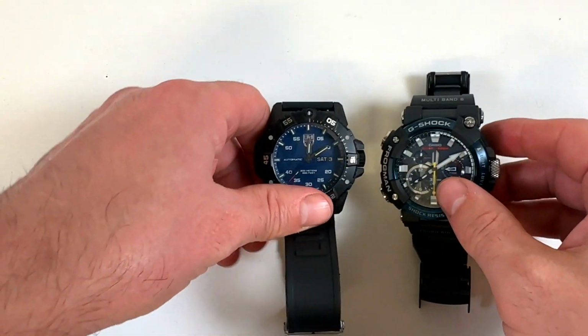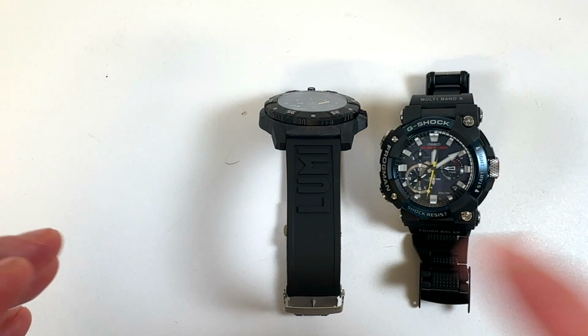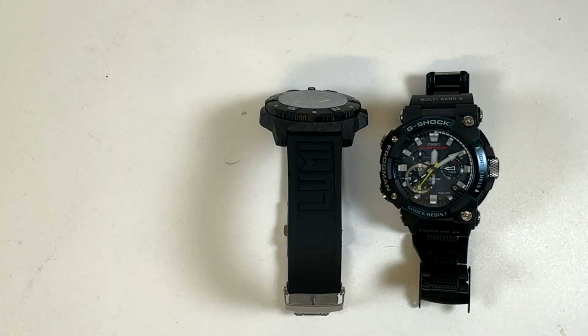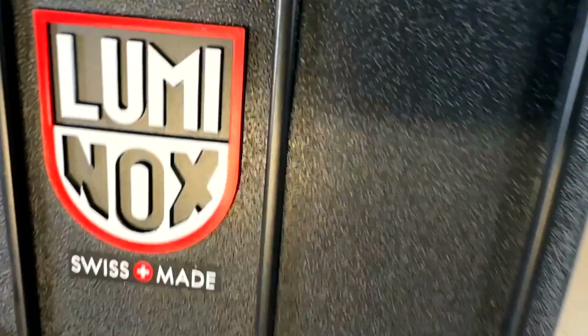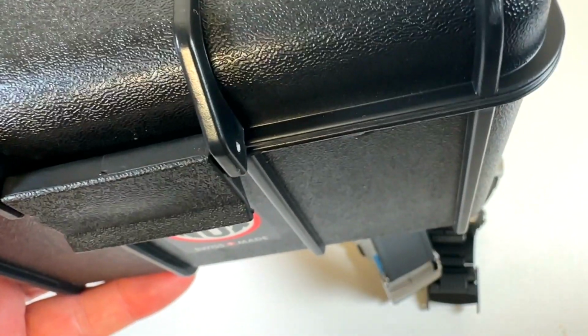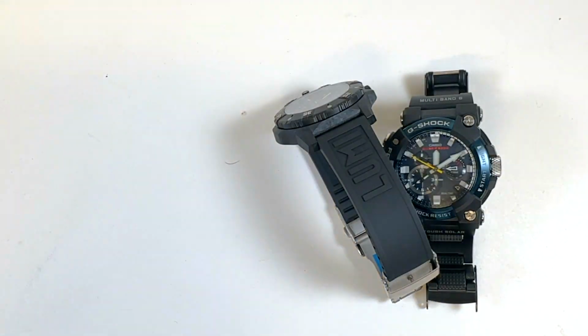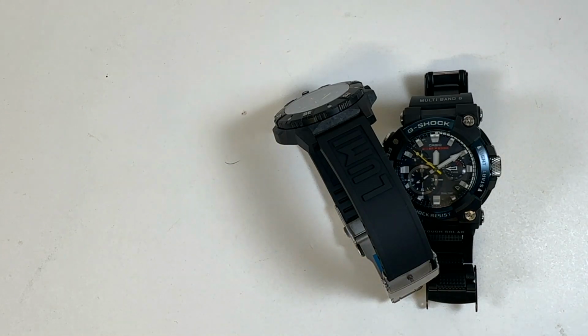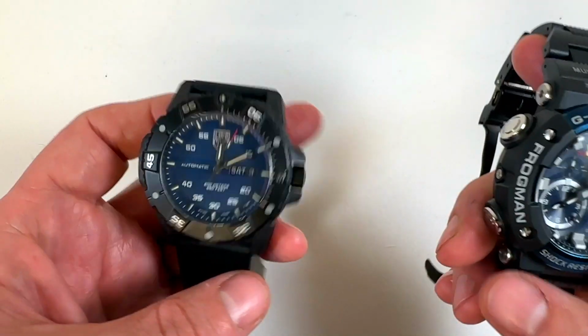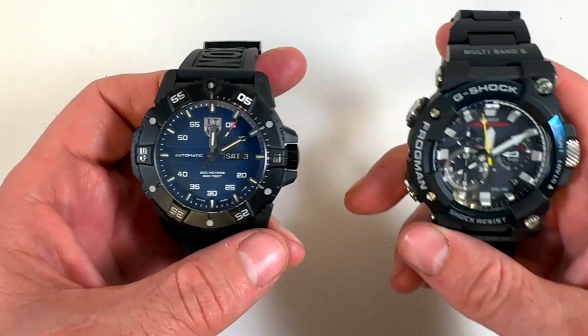First of all, when it comes to the boxes, we're going to go through each section. I'm going to tell you who wins, and then at the very end, I'll give you a winner. But Luminox wins with the box. They give you both the same size box, but this is cardboard within cardboard for the G-Shock. Luminox has the plastic with foam kind of shock-proof deal there. So Luminox had the better box, which makes sense. It's slightly more expensive, but this is such a good comparison.